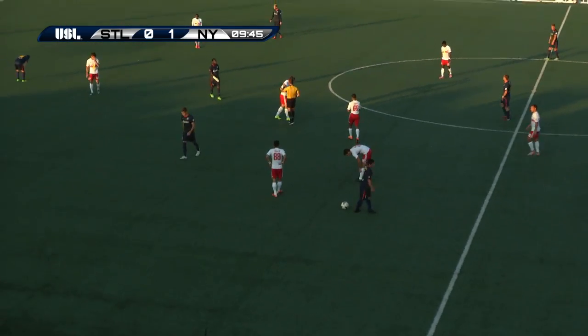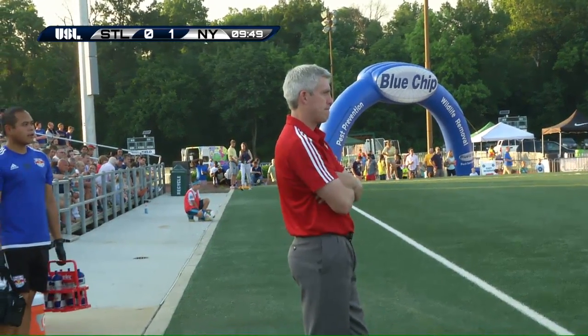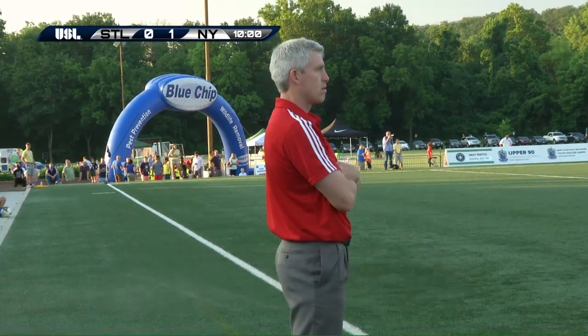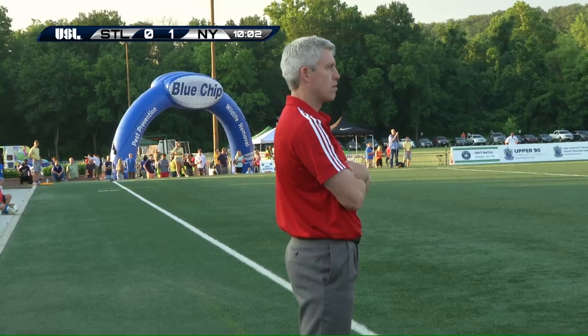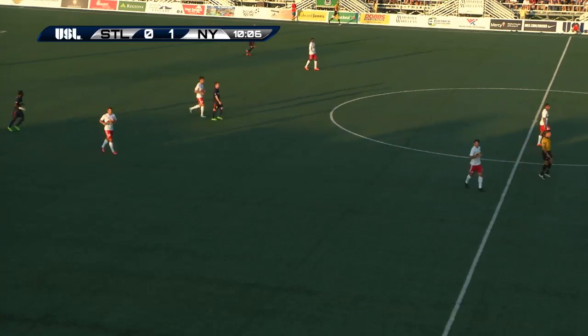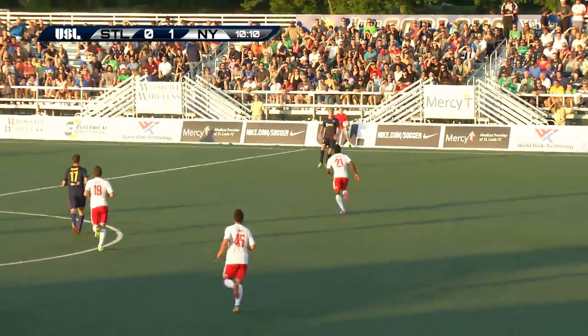A whistle, and one of the Red Bulls players either got poked in the eye or something. That's why they stopped it. Head coach for the Red Bulls too is John Wolinick. A lot of experience in the early days of MLS, and whenever he came into any game I was doing, Joe, he was always troublesome. He got in the first 11 on occasion, but when he didn't and when he came in, he changed games.